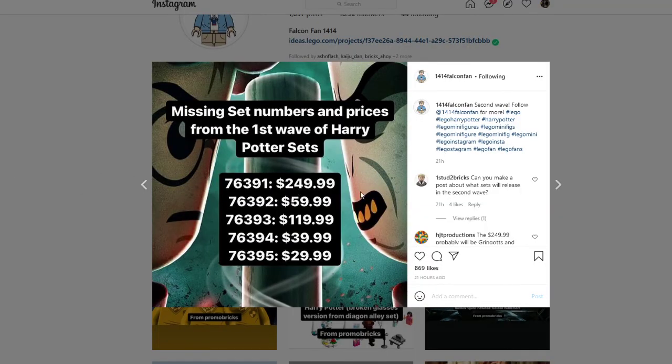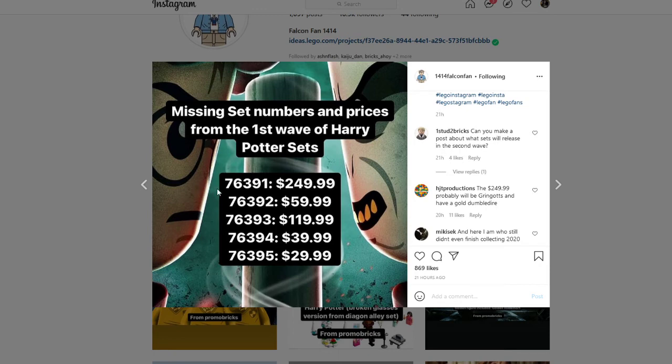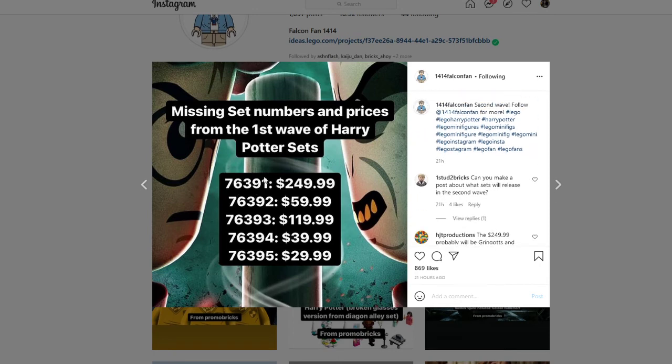D2C will probably, this guy said right here, Gringotts. I think it'll be Gringotts and then another shop, because I don't think they're going to do 250 solo Gringotts. I think it may be just a huge Gringotts that's the pieces of like 3 buildings from the Diagon Alley set, and then the pieces to make up the extra like $50 is going to be one more hefty Diagon Alley build.